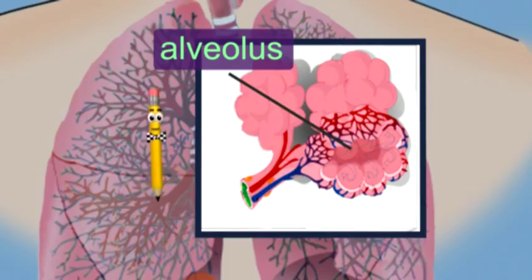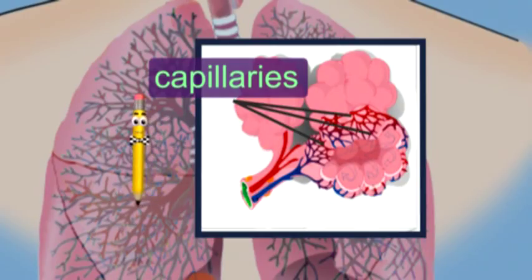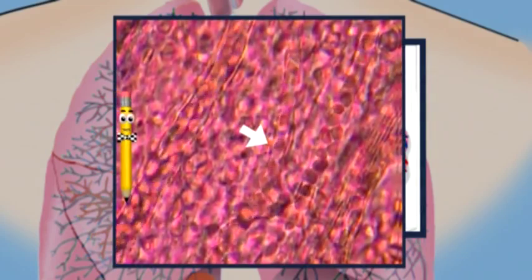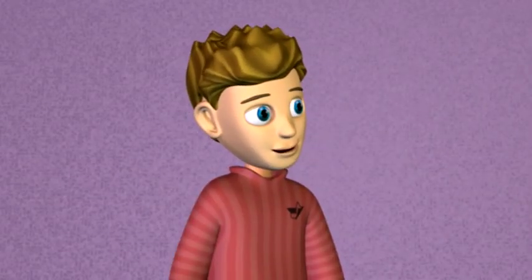Each alveolus has a net-like covering of small blood vessels called capillaries. These capillaries are so tiny that the cells in your blood need to line up single file just to get through them. Whoa, capillaries are really tiny.